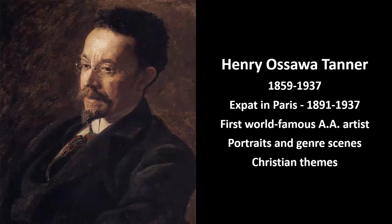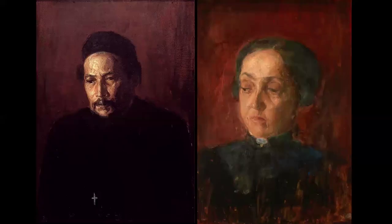He's kind of the first world famous African-American artist. There were a lot of other African-American artists before him, but he's really the first that's globally famous. People in Paris and London and different parts of the world knew about him. He primarily did portraits and genre scenes, and you see a lot of Christian themes in his artwork. And here are portraits that he made of his parents.